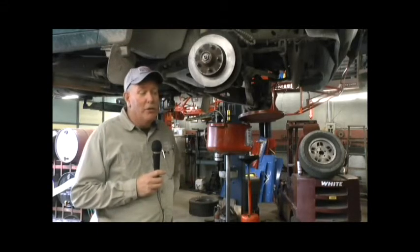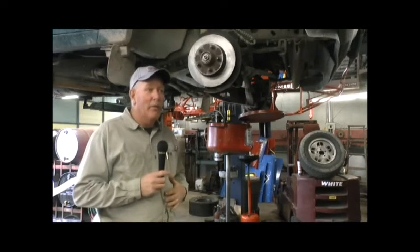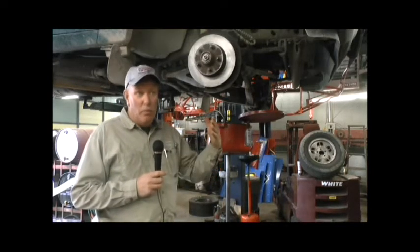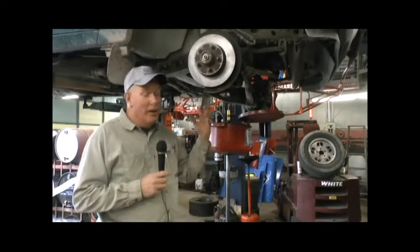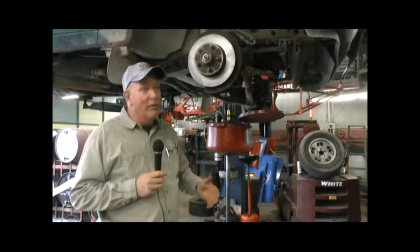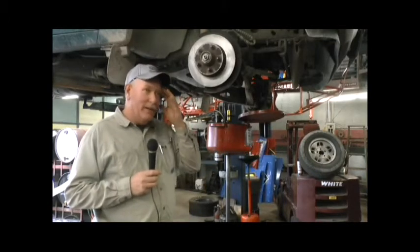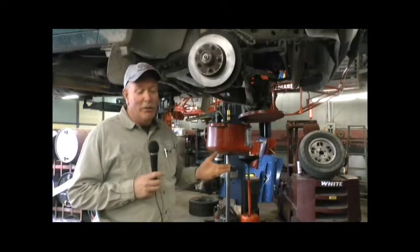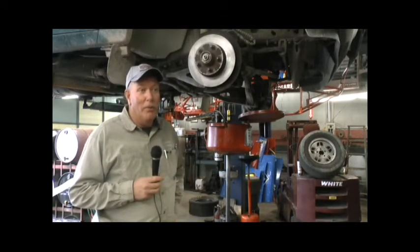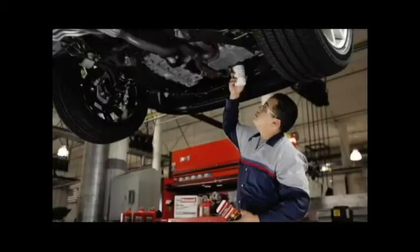We try to get people to come in here on a regular basis so we can keep maintenance records on your vehicle, so we know when the last time your oil was changed, the last time you had an air filter, last time you had your transmission serviced, all that stuff. We like to keep track of that for you because I know it's hard for people to keep track of. So that's our job. So it's easy when you keep your car at one shop for all your car needs.